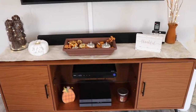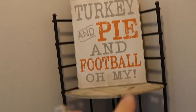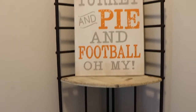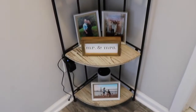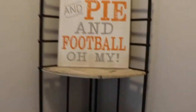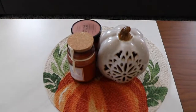So on to the next thing. There's also this corner shelf that I have, but to be honest with you, the only thing I have to put on there is this sign, the turkey and pie and football, oh my, that I got from Home Goods last year. I believe I've seen signs with this saying at a couple other places too. The shelf just has some pictures and our Amazon Echo, and I don't really have anything to put on these shelves right now, but I'm sure I will find something.